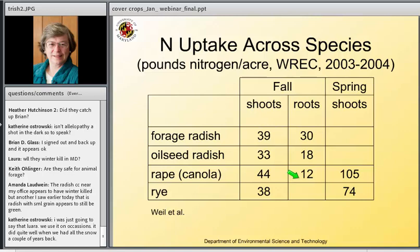Okay, and by the way, they do have some pictures in there, some photos in the article, but I didn't think they would reproduce. If you're interested in knowing about that, drop me an email and I'll send you the citation so you can get a copy.